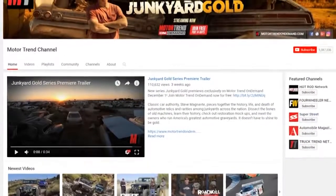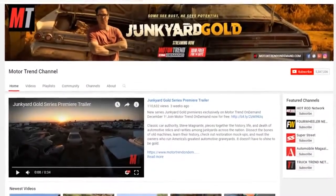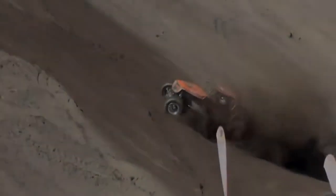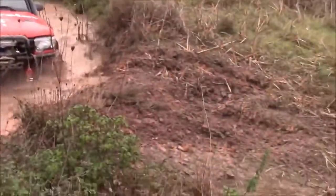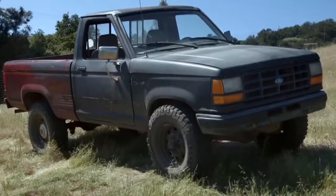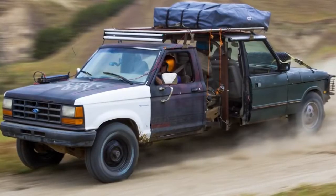A great job was also done by the colleagues of the guys, from Dirt Every Day, Fred and Dave. Their original project definitely deserves a place in our rating. Their vehicle is the ultimate dream of all off-road lovers, who dreamed of a single do-it-all vehicle. What do you think will happen if two completely different vehicles, a Range Rover and a Ford Ranger pickup truck, are crossed? It will be a Ranger Rover Land Runner.